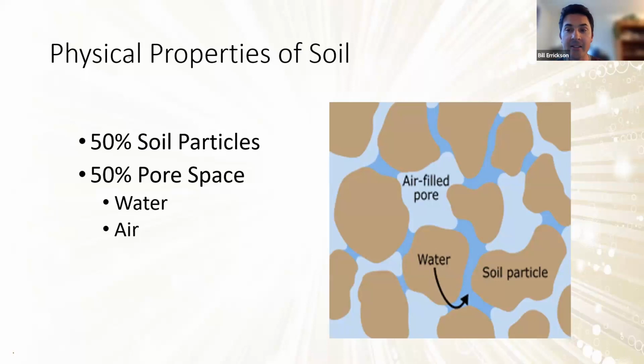And there's an important balance there that plant roots are going to need gas exchange, but also water. And the same holds true for soil organisms. So having all these things in the right balance is very important.